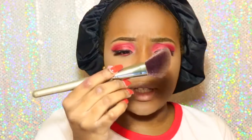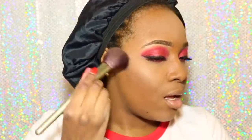And this is, along with a lot of the other brushes that I use that aren't Morphe, basically silver brushes, these are all part of their brush set that's like the 36 piece set. And I'm just gonna bronze my face up. But yeah, I'm gonna be using the dark contour color right there.